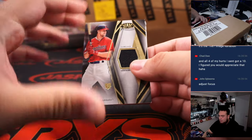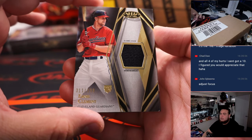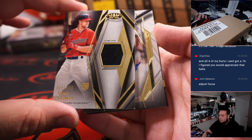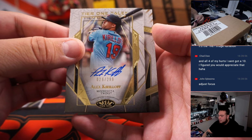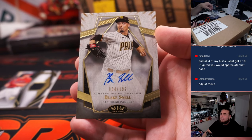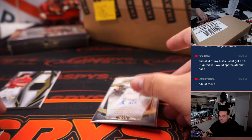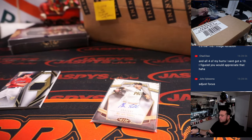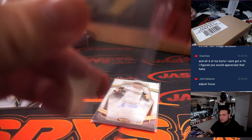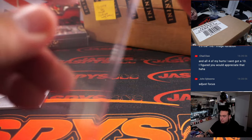We got Ernie Clement /199. Kirloff /299. And Blake Snell. So Kirloff's another Twin. Padres, Jonathan.